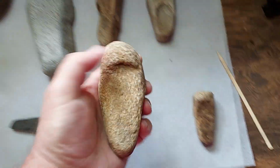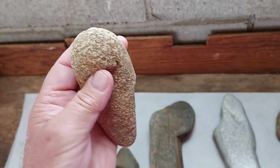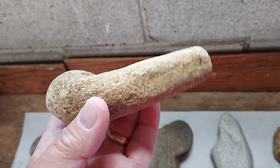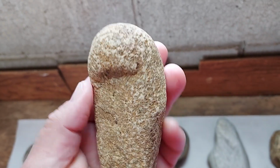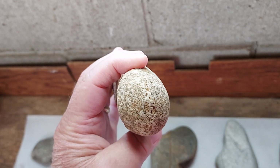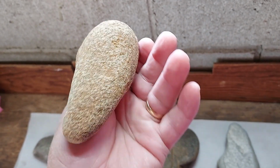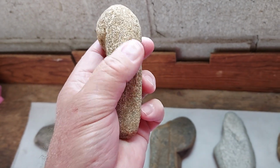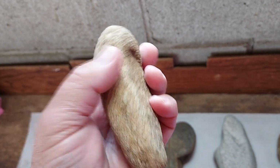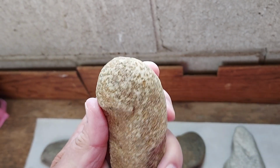All right, now we're getting into pestles. I know this doesn't look like what you normally see, but it's a pestle. This is feldspar, but mostly quartz. They've taken this whole side off right here, and this is your grinding end of the pestle here. It would have been worked in a mortar of some kind. Taking this side down here. You can see the wear. All that quartz feldspar is just completely smoothed off, worn off.